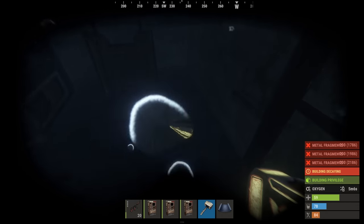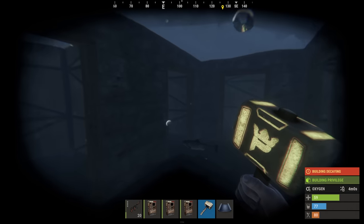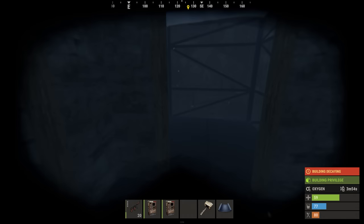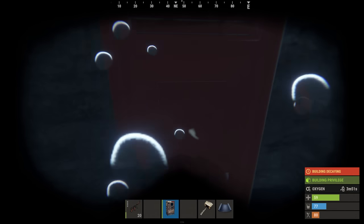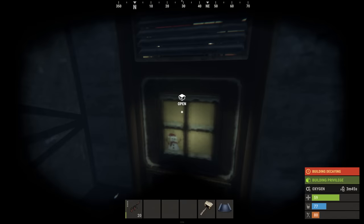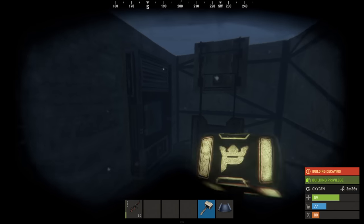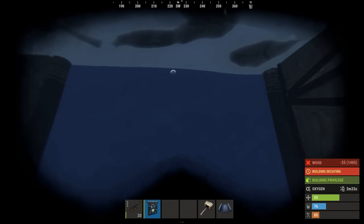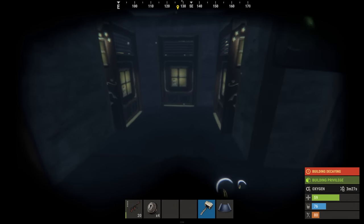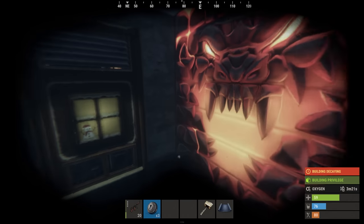It wouldn't be secure if it was stone, so I had to upgrade it all to metal. We'll honeycomb the bottom. Does that work? I think that works. There you go, guys. We have an underwater badass loot room. Can you do garage doors underwater? You can. We have a very secure underwater loot room.